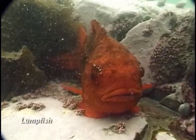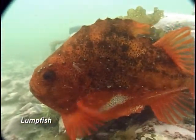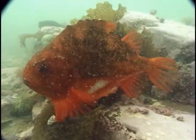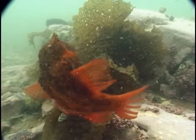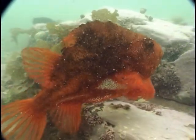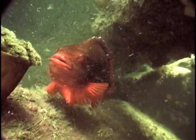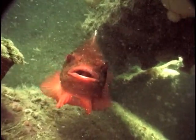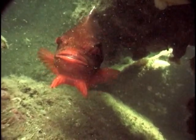Another inhabitant of rocky and stony bottom areas is the lumpfish. Its body is covered by hard, wart-like protrusions called tubercles. Lumpfish are one of the few fish that guard their eggs, a job done by the male. The eggs take 6 to 8 weeks to hatch. During this time, the male doesn't eat and only leaves to drive off predators. He also fans the eggs with his fins, keeping them free of silt and supplied with lots of oxygen.